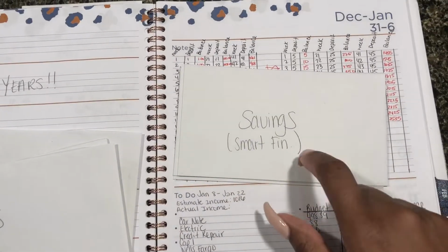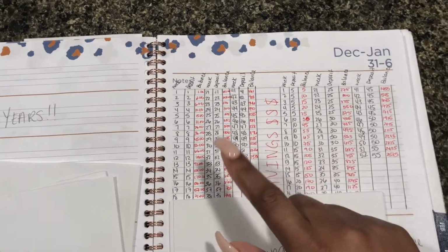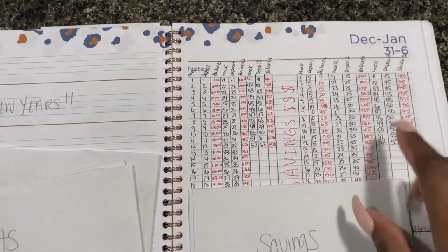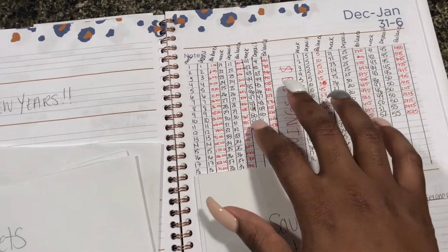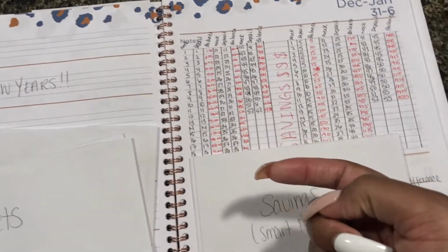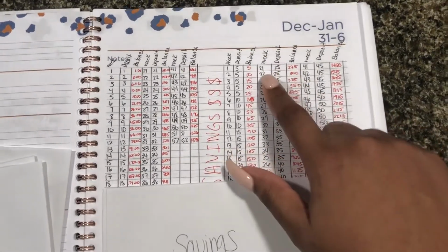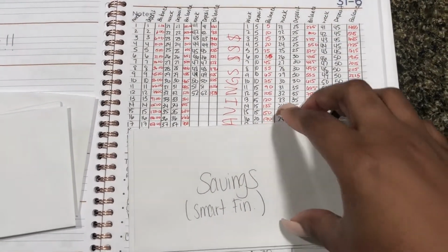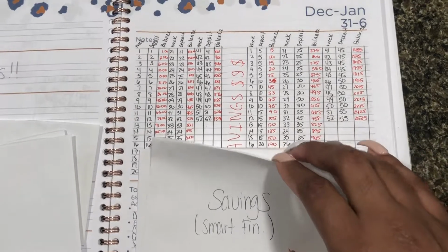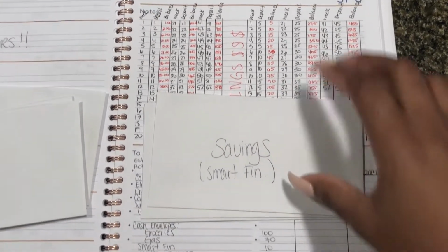And then this is my savings for Smart Financial. So there's no way for me to transfer money from one bank account to their bank account. So I'm going to have to take out the money physically, versus with my Wells Fargo where I could just transfer that amount. Also, why I chose to do this plan is because I can take them out in 5, 10, 15, 20 increments, and I will put whatever I'm supposed to save for the month in here, and then I'll just make one trip to the bank to deposit that. So that's why I have that savings here.